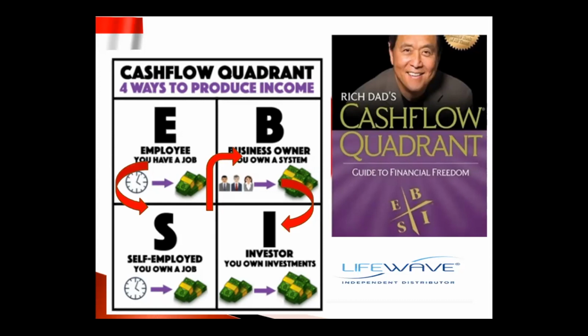If you see, there are four ways to produce income. Everybody knows that. On the left side is the left quadrant, where you work for money. You are the employee or you are self-employed. On the right quadrant, the money works for you. You run a business with a system, or you invest the money.